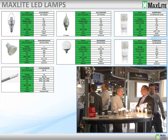The internal driver is new for Maxlite. Previously, we had an external driver, and we heard you loud and clear, and this 20 watt internal driver is a great product. See some questions here.